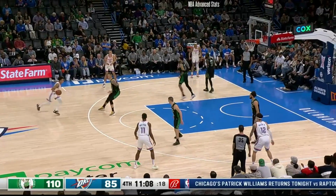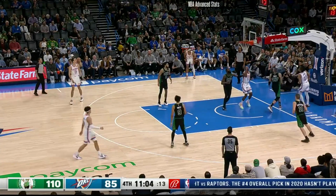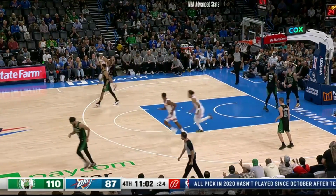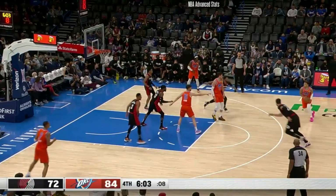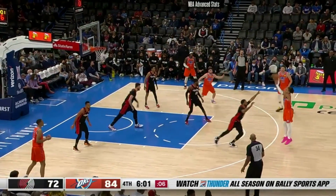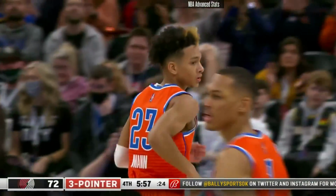Nice dig. Man, see what he does here with Tice on him. Pass up the three. Instead, he'll drive and kiss it home. Scala makes the extra pass. Mann on a step back. Rips the cords as Tre Mann has 13.